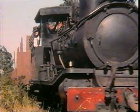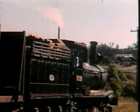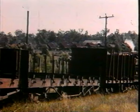These 3 foot 6 inch gauge lines enabled the rolling stock of the government railway to be taken many miles into the bush to be loaded at the mill sites. Mill towns could be quite large centres of population, located in the dense bush, and especially in earlier times, the tramways provided the link with the outside world.